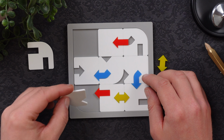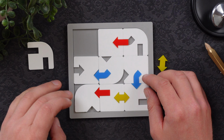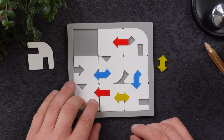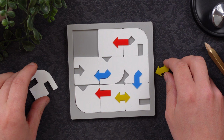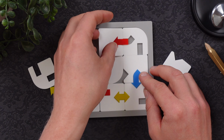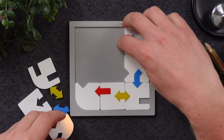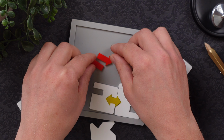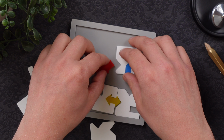I just have a feeling it's not going to be a case of just rearranging a couple of pieces and that's it, done. This one does have that hour-and-a-half solution time, so I'm not thinking it's going to be straightforward. Now, if it could be something a bit different, I'm wondering what it could be. So if we had these back-to-back arrows like this, then how do we fit those in around these pieces?